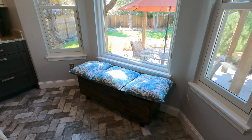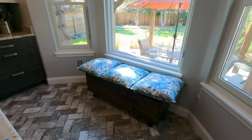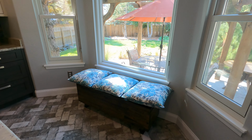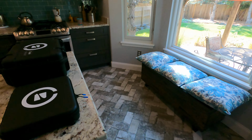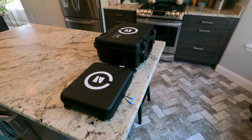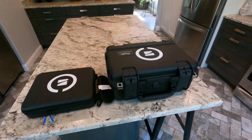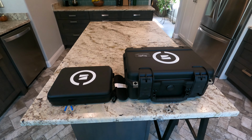I mean, it's made out of wood. There's no particle board. It feels sturdy enough you could park a car on top of it. The stuff on the counter here is a drone and some accessories for my good friend in Mexico, Felipe.